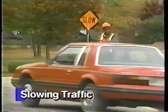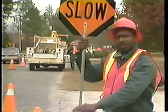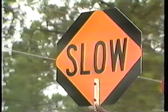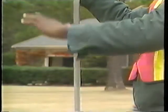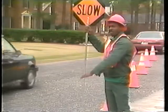In some cases, you may not need to stop traffic, but only slow it down. In these cases, always stand on the shoulder of the road. Display the slow paddle to oncoming traffic. Use your free arm to motion traffic to slow down. Remember, never stand in the path of oncoming traffic.